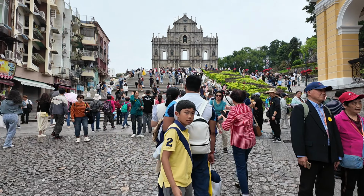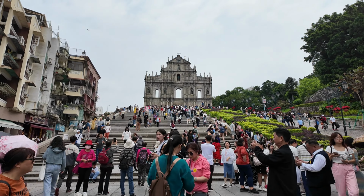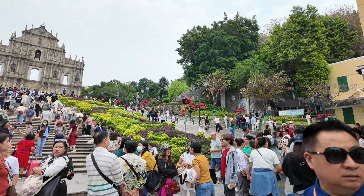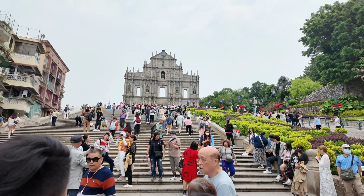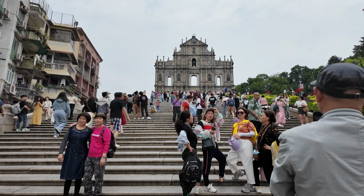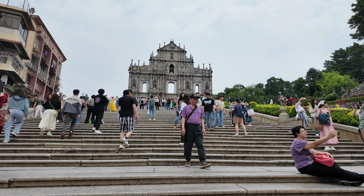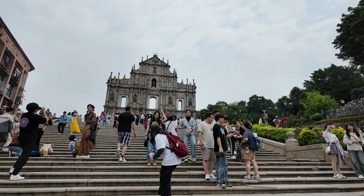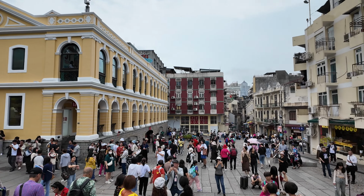Okay, this is the ruins of Sao Paulo. It's a very popular tourist destination. It's packed with tourists right now. It's a really nice structure, I would say. Definitely a must visit if you're in Macau. You can get a nice picture with everybody here. You can walk to the top and see.